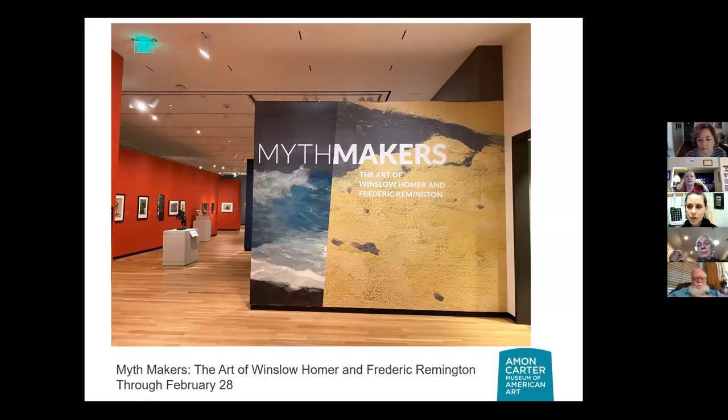So Mythmakers, the premise of the show is looking at two artists that are major artists in the canon of art history. We've got Winslow Homer, which some of you might be familiar with his work, and Frederic Remington. Winslow Homer really focused on Civil War correspondence at the beginning of his career. He was an illustrator to begin with. And then he started focusing on scenes of water, scenes of nature. He was working in New York City and then eventually in Maine. So he's a New Englander. His works don't really feature any horses, so we're not gonna look at any of Homer's work today. We're gonna really focus on Remington's work.